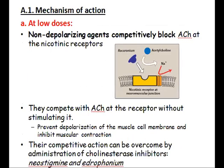What is now the mechanism of action of non-depolarizing agents? So here we're going to distinguish between two cases. When they are given at low dose, their mode of action is different compared to when they are given at high dose. At low dose, they competitively block the acetylcholine at the nicotinic receptor.